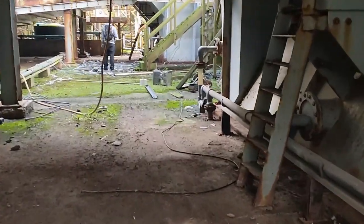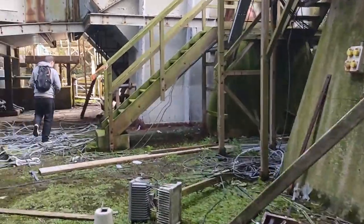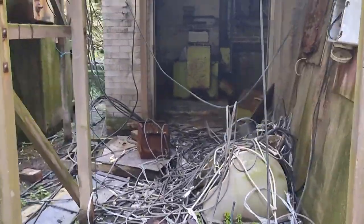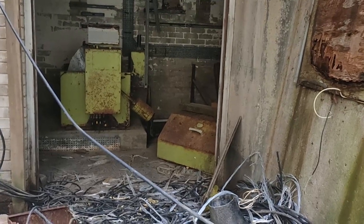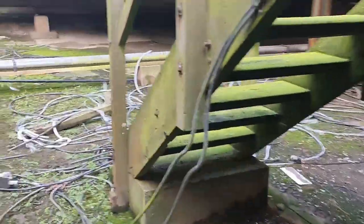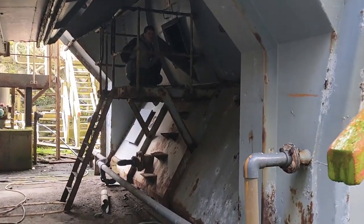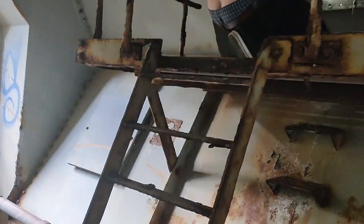Yeah, we'll take a look inside one, see what they are. Oh, look at all the electrics. Looks like some kind of electric room in there. Yeah, it's just a little room. Nothing of interest in there. Basically, it's like a big, massive washing machine. Really? Like that. Or something. I don't know what it is.